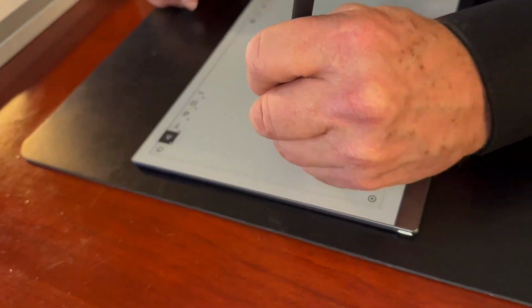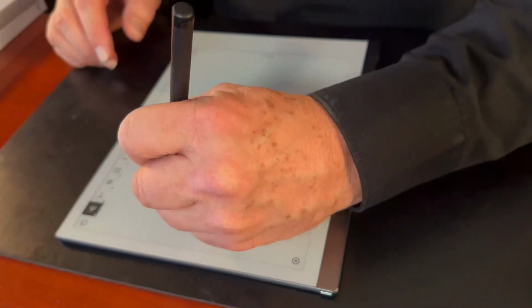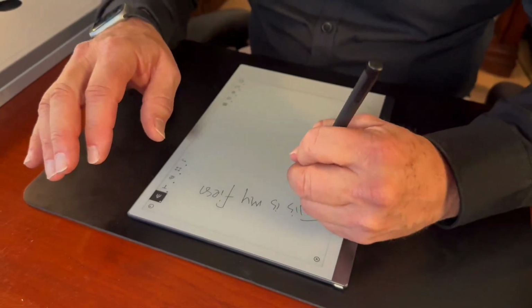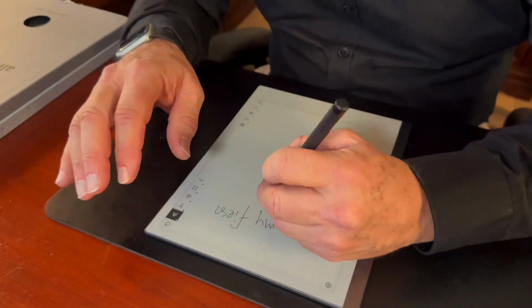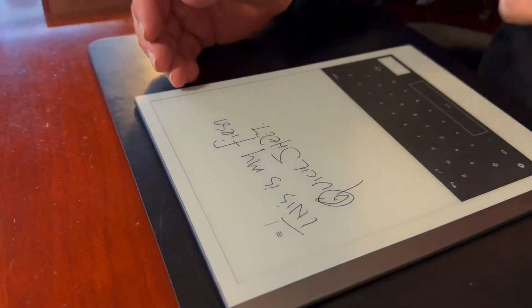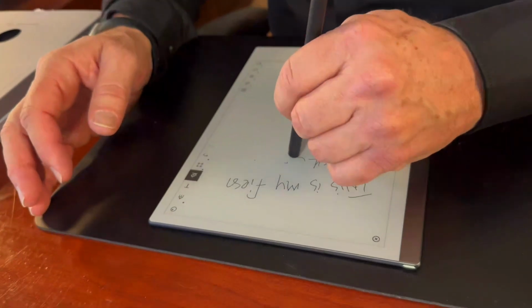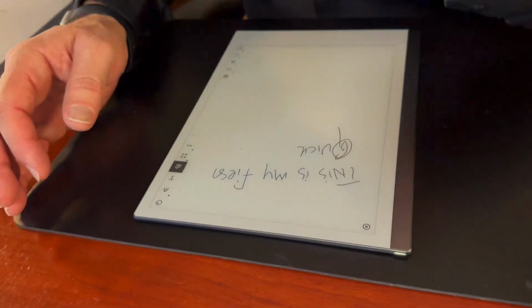This is my first... you can see my handwriting's horrible. Quick sheet. And then I can convert this to text, which I haven't set up yet. It'll look much more pristine than my own handwriting. But the idea is I can write it in my own handwriting and then it'll convert it. So we'll close this for right now. There's an eraser on here too. It removes anything I wrote, which is awesome. But this is an unboxing.